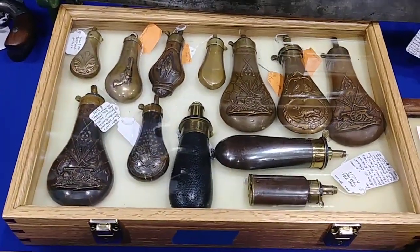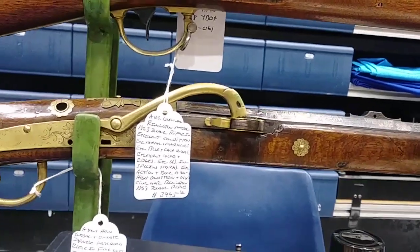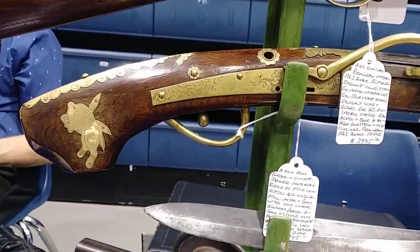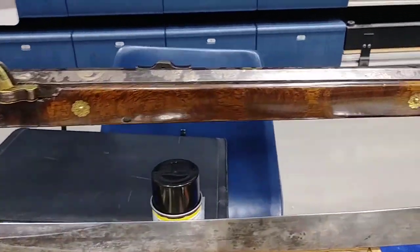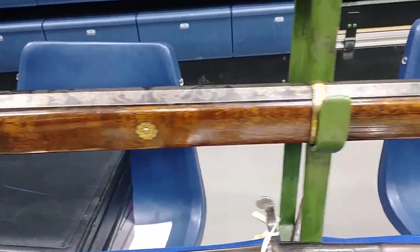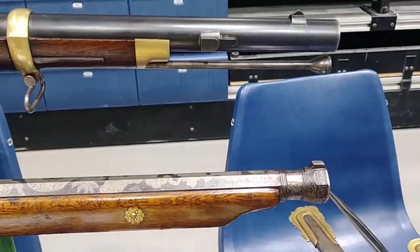Is there a question? Sure. When did we go from this type of gun to revolvers? It's a Japanese matchlock. Well, that's actually pretty close. That's a model 1855. That's not a flip-flop.